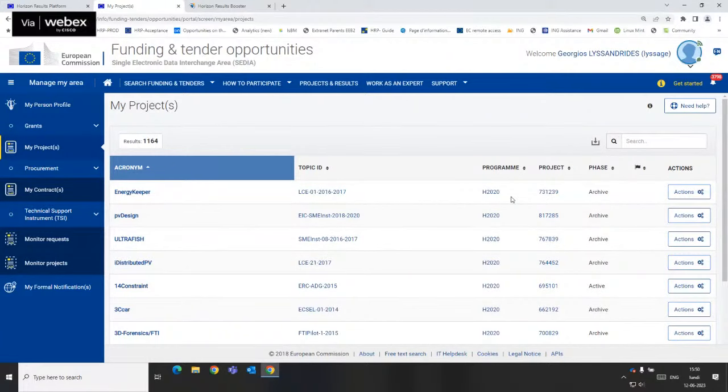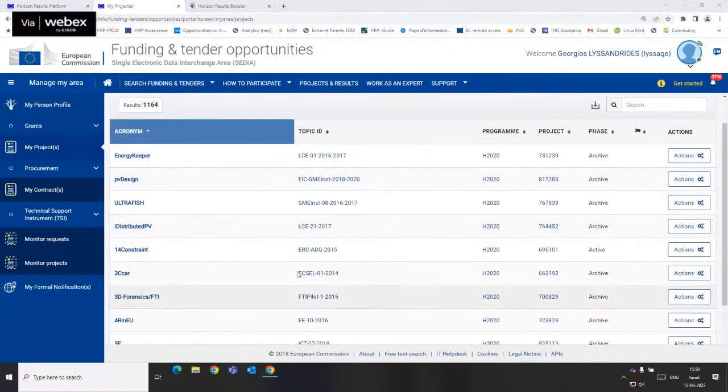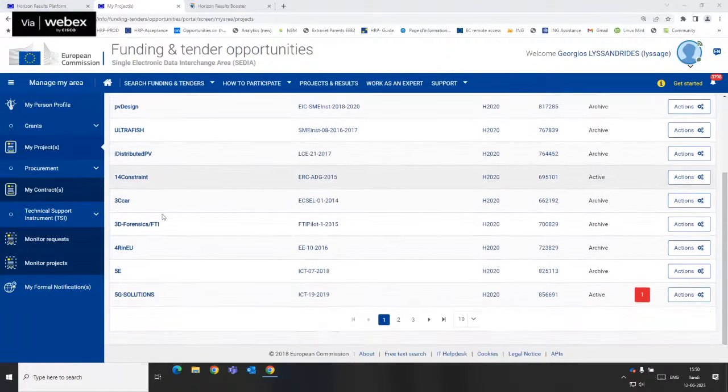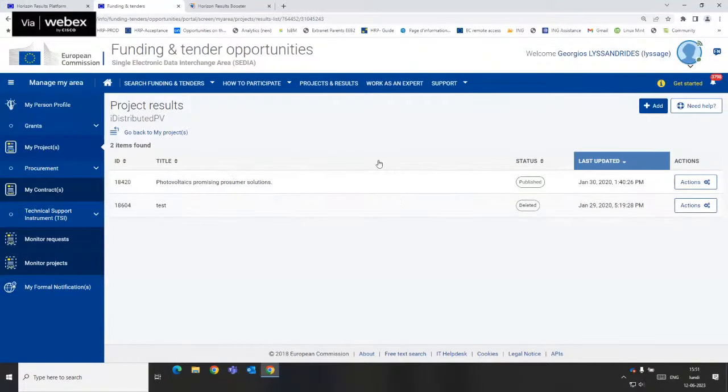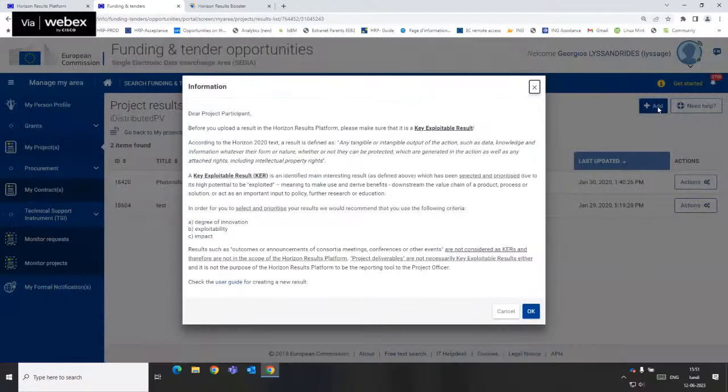Now, in my case, I can see all the projects that are in there as an administrator. But the idea is that I can just select one of these projects that I want to upload the result for. So let's just choose this one, for instance. I click on the actions button. I click on project results. These are already published results. And if I want to add a new one, I just simply click add.